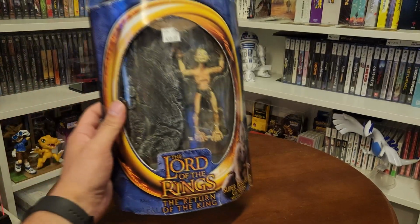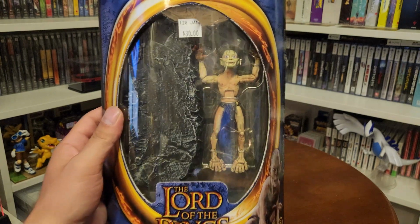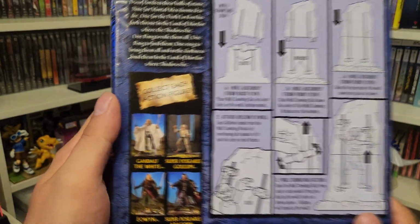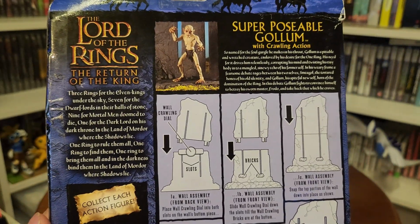We have a figure of Gollum here. Probably still looks better than the new Gollum game. And the figure actually is supposed to climb up this wall. There's instructions how to set it up, and yeah, it's kind of cool.